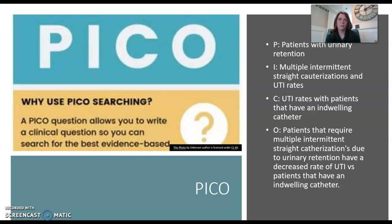I did this module with the nurse residents, and I had about 8 of them in there. We went through a whole module on looking at evidence, how to look at evidence, how to rate the evidence if it was level A, B, C, D, or E, or a manufacturer recommendation. And we had to come up with a PICO question.